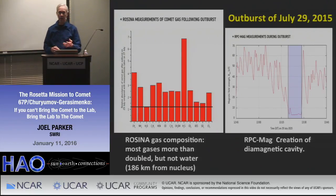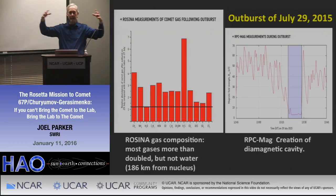The outbursts also change the relative abundances of some of the chemicals. And also, very interestingly here, if you look at the magnetic field, it created a diamagnetic cavity around the comet. We were flying outside of that diamagnetic cavity. The outburst happened, and the cavity appeared to expand to encompass the spacecraft, and the magnetic field just plummeted.